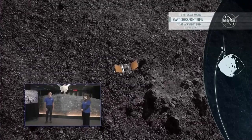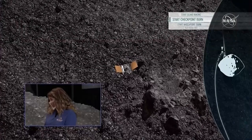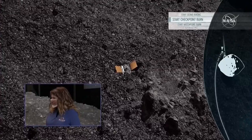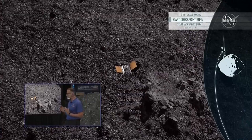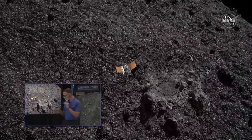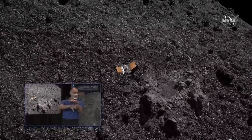Okay, well, I guess the next thing that comes up is going to be this match point maneuver. So that's the next big milestone for us. That's right. So we've got one more firing of thrusters with the spacecraft to get us lined up for the sample acquisition event. We call that the match point because what we're doing there currently as we're flying over the asteroid surface, in fact, it's the asteroid surface that's rotating underneath us.